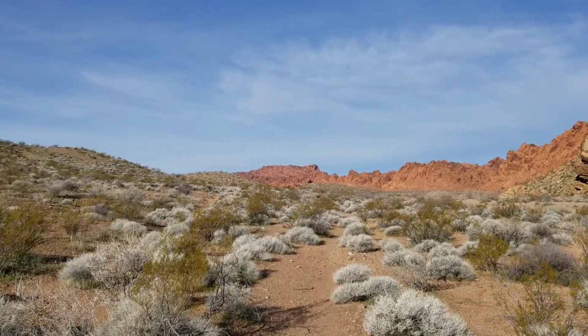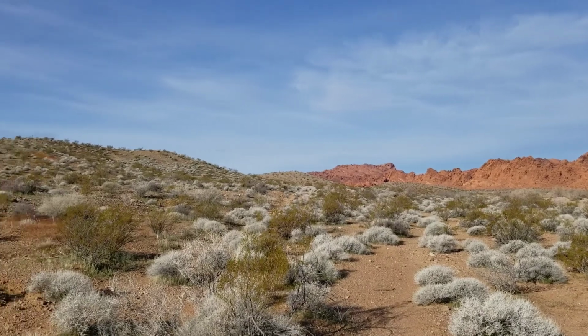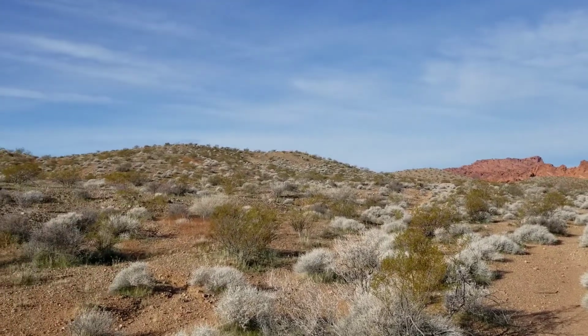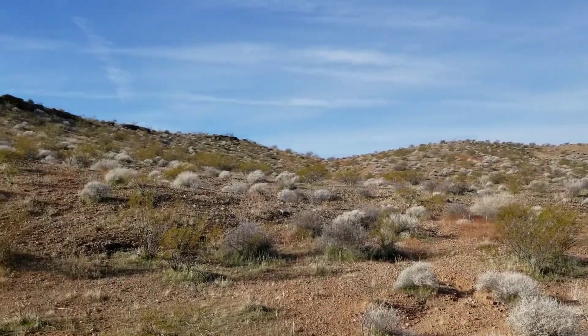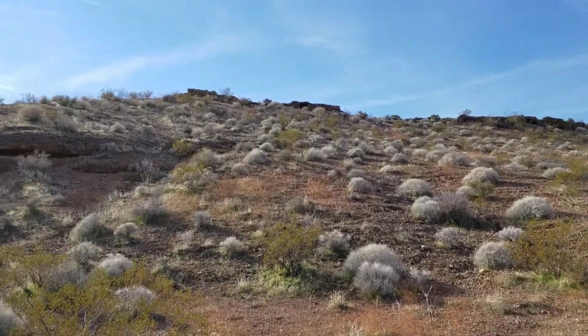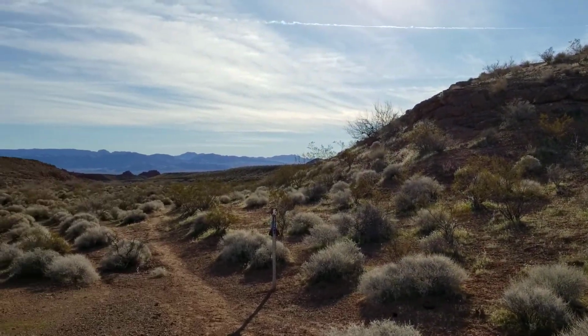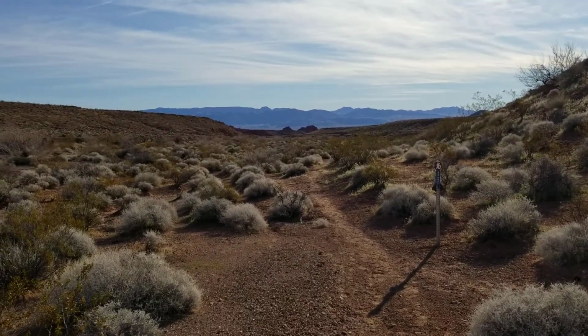And then wind around a little bit to the left to go up and down through some washes and continue on to the starting point, the trailhead where we began. So here you go, onward.